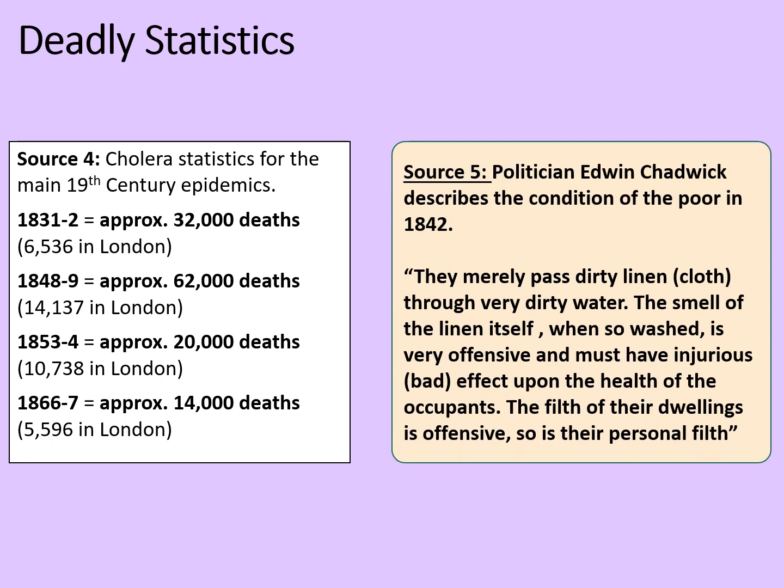Here we've got source 5. Politician Edwin Chadwick is describing here the condition of the poor in 1842 in his book describing the sanitary condition of the poor. "They merely pass dirty linen or cloth through very dirty water. The smell of the linen itself when so washed is very offensive and must have injurious or bad effect upon the health of the occupants.